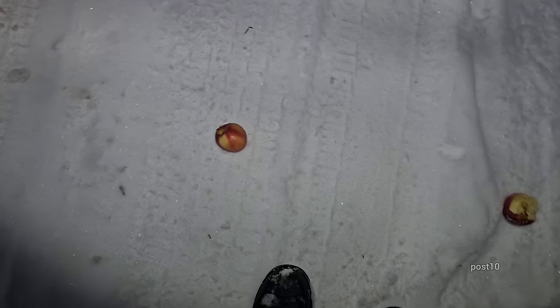We put a bunch of half rotten apples out, hoping we can get some deer to come by.